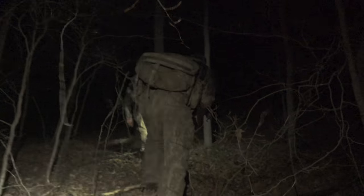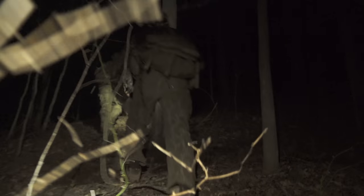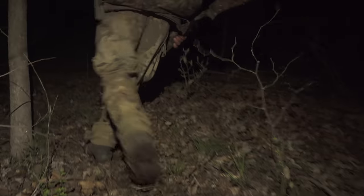We gotta hike up top of this mountain. It's 20 after 5. It's gonna get light in about 1 hour and 10 minutes. But I'm sure it's gonna take us a half an hour or more to get up this thing. It's pretty steep. So we better get to trekking here.